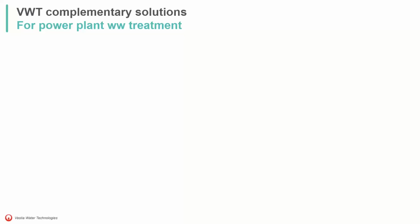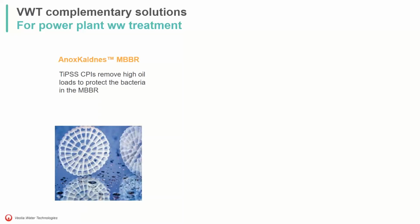So if we look at the complementary solutions for power plant wastewater treatment, and wastewater treatment in general, Onyx Caldness, part of Veolia Water Technologies, has the MBBR. It's a biological treatment, able to handle some light oil as well, and BTEX and toluene removal. So phenols as well. The bacteria can be trained to cope with a light chemical load. So at the end of the wastewater line, when you have a biological treatment, you can have a robust and relatively coarse separation of oils in front, and the biological treatment will do the rest.